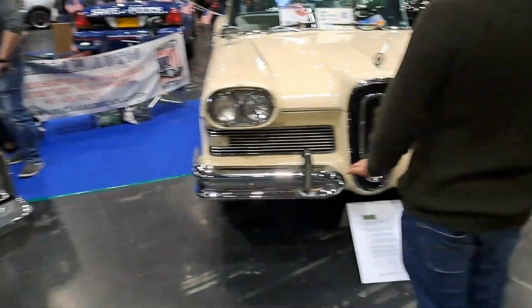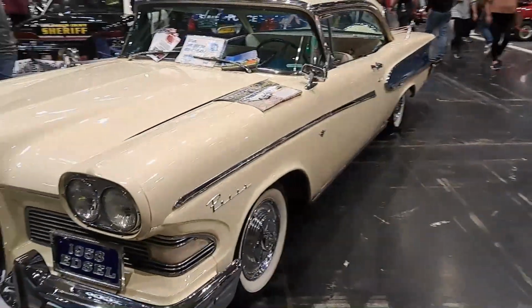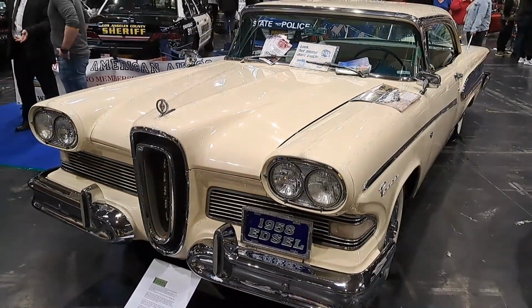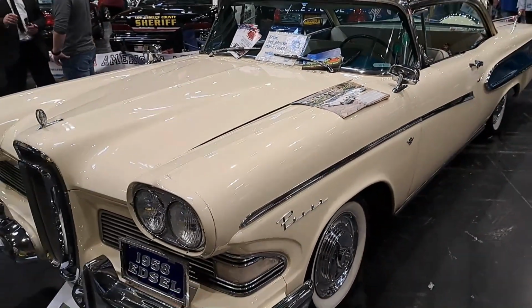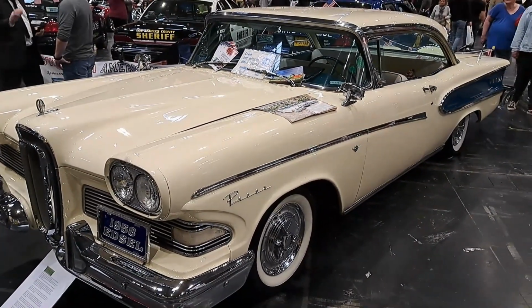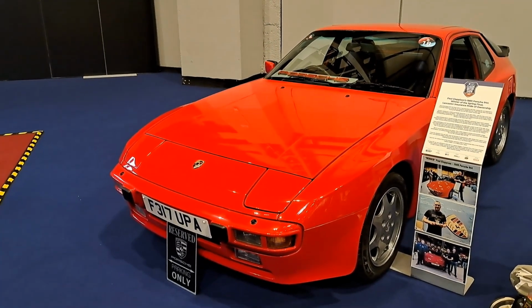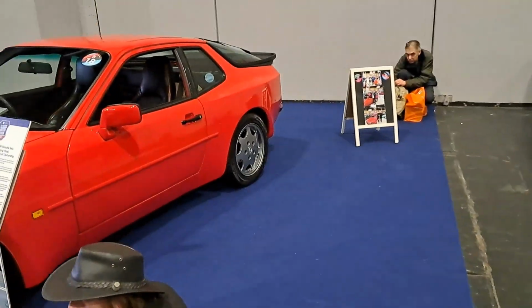Crazy. And an Edsel, 58 Edsel, launched in 57. And we got the horse collar grille or toilet seat or whatever they called it. That's the Edsel Pacer model, this one. So 1989 Porsche 944, one of the Spring Final Lancaster Insurance Pride of Ownership.